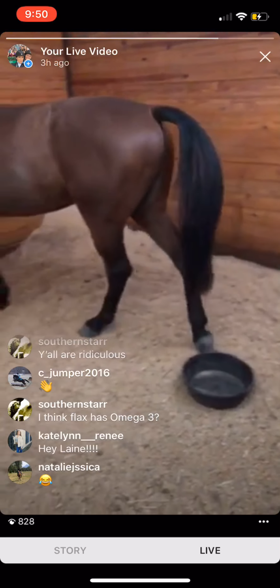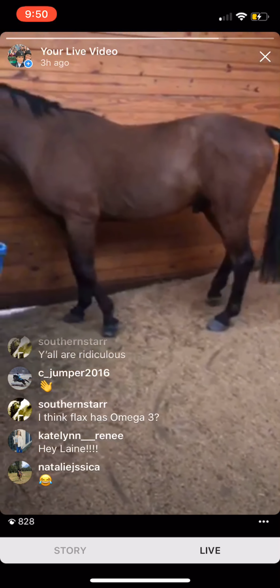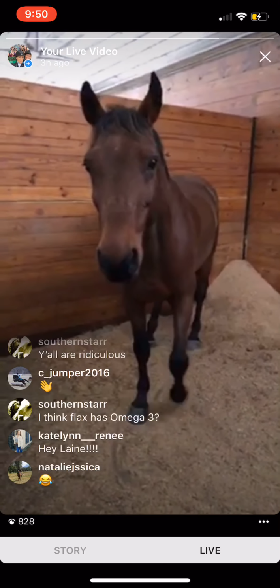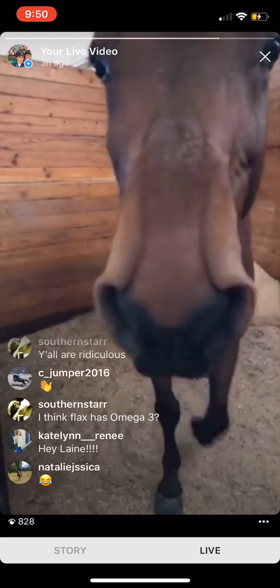But again, in order to create muscle, guys, these horses need weight. We can't think of event horses as just coming tucked up. They have to create weight.